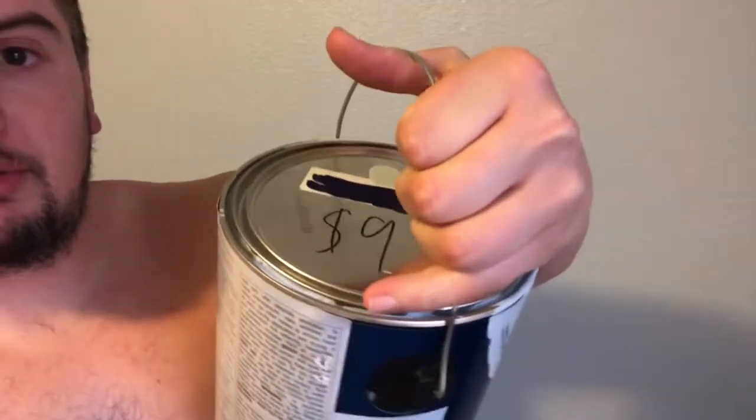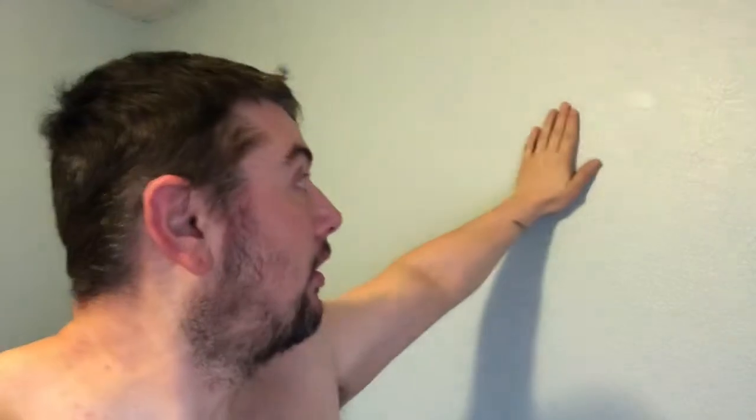Got the room painted here. And it's actually funny, we went to go look for paint and we found this off can for like $9. And I was like, yeah, it'll work. And it's blue. I thought it was gonna be a lot lighter, but it ended up turning out really well. And I don't know why I don't have a shirt on.